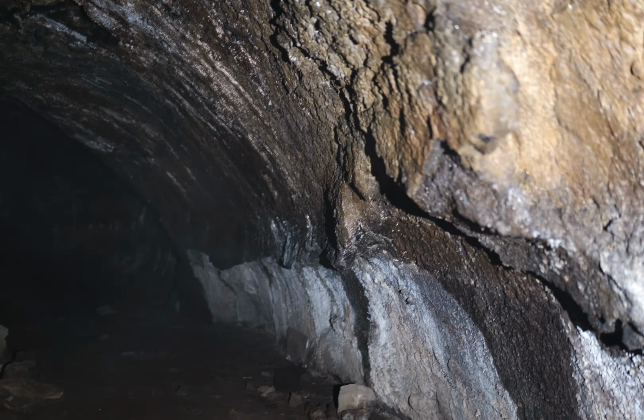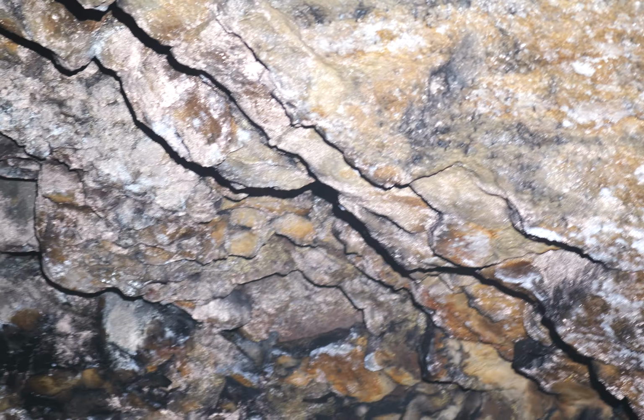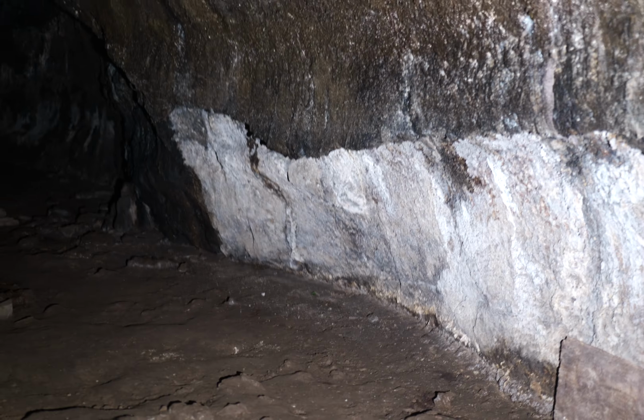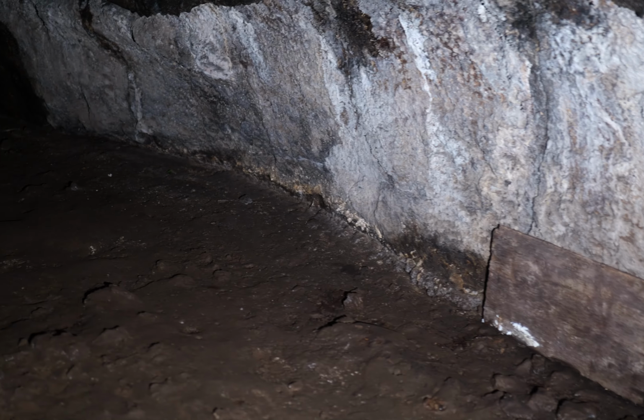Interesting how the wall is not entirely flat. Fascinating. Notice how there's like a nice breakdown ceiling, probably breakdown rock below it. Huh, there's still some wood here that they cleaned all this stuff out.